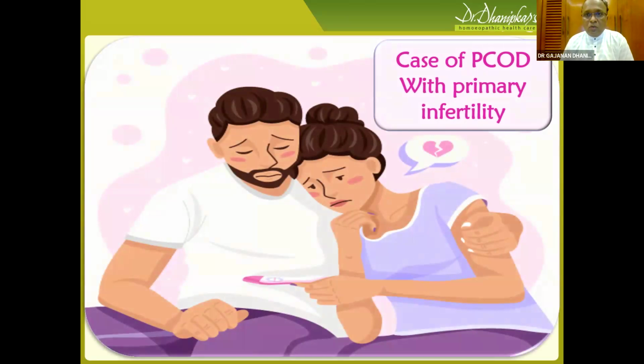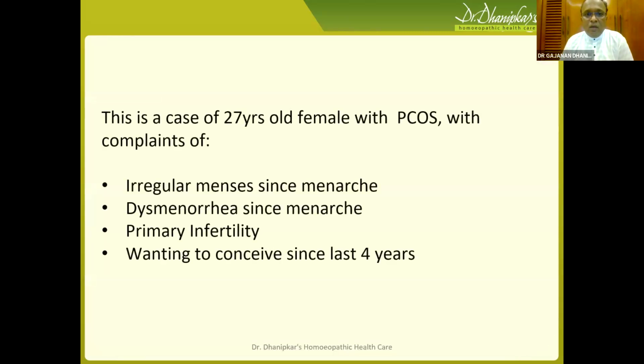So I'm going to talk to you about this special approach with a case. This is a case of primary infertility. A 27-year-old female with polycystic ovarian syndrome came to us wanting to conceive for 4 years. She had irregularity of menses since menarche. Since menarche, she had dysmenorrhea, and after 4 years of proper method, she was not conceiving.